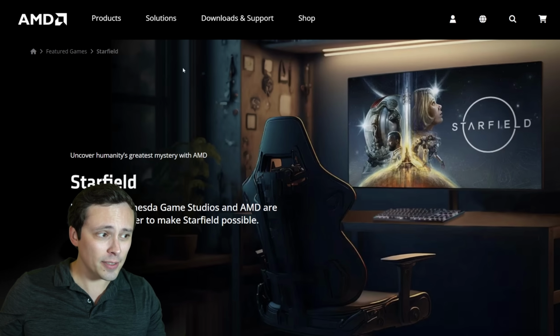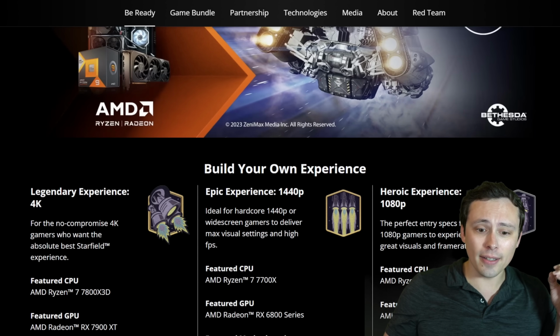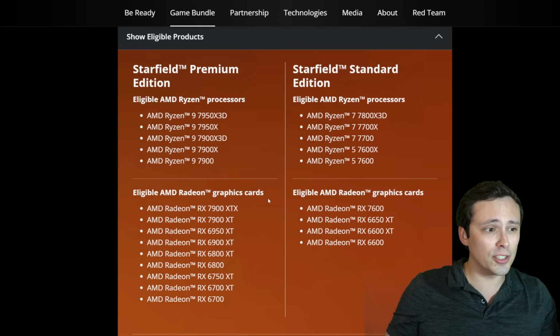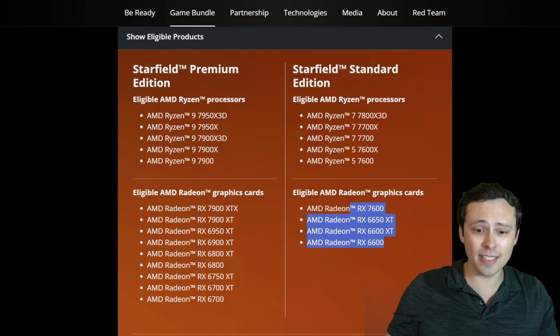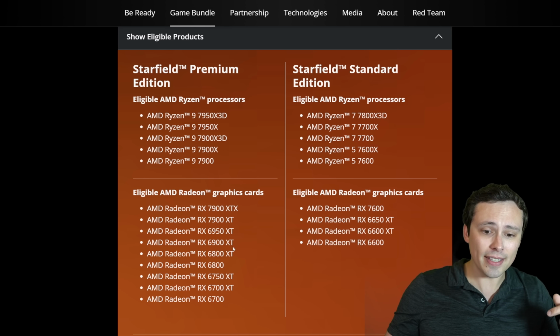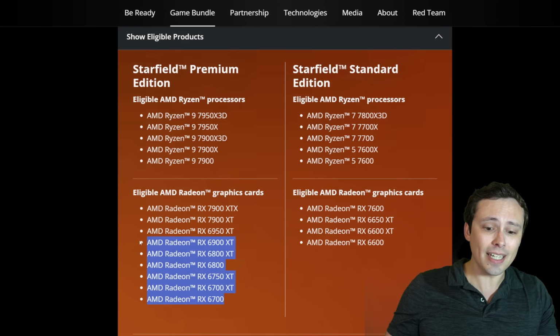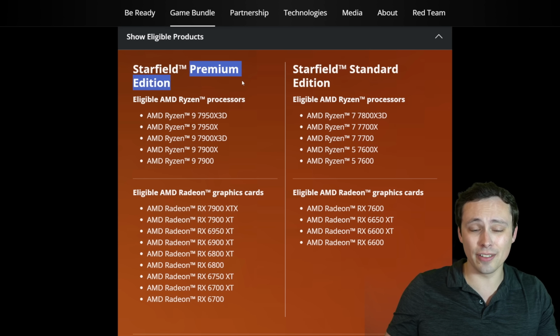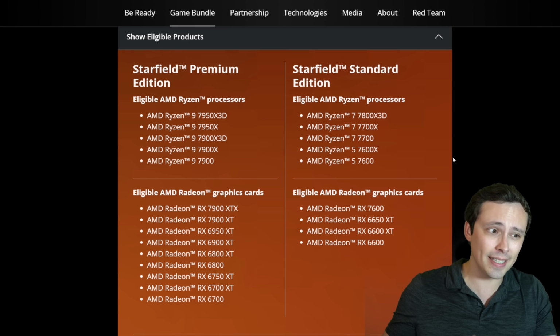The other big change for this month is that AMD has launched their Starfield bundle. I'll show you the eligible products here, but on the GPU side, basically all of the 6000 series, starting at least with the 6600 and up. So not the 6400 or 6500 XT, which I don't recommend anyway. And then all of the 7000 series GPUs will offer the Starfield bundle, and if you're buying the 6700 or higher, it will be the premium edition of the game, which I think is a $100 premium edition, and then the standard edition is what, $60 or $70. This is a highly anticipated game that a lot of people will want.